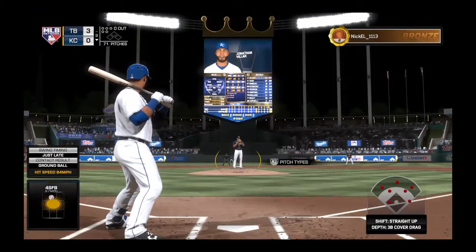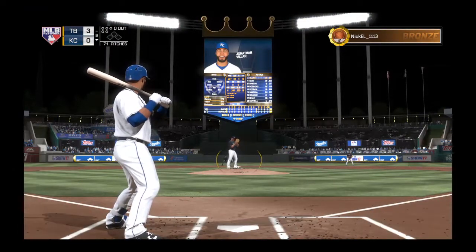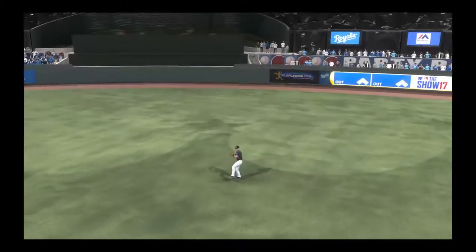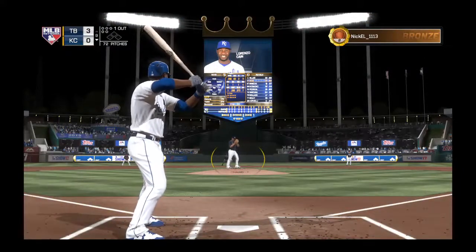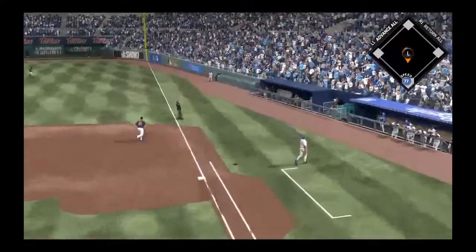So stepping in, Jonathan Villar. He'll lead things off here as we play the bottom of the 9th. Line drive to center field. Frazier is there, and that won't help the cause. It's a quick out here to start the home 9th. In now is Lorenzo Cain. It was a flyout for him in his last trip.